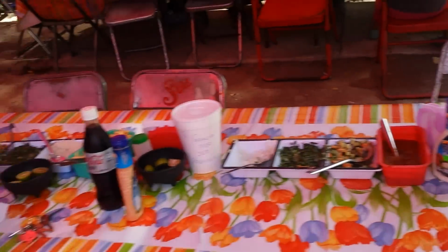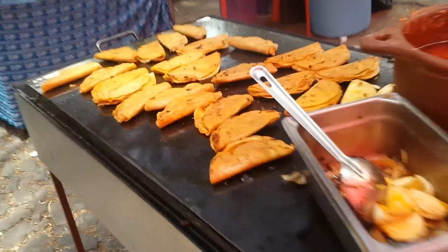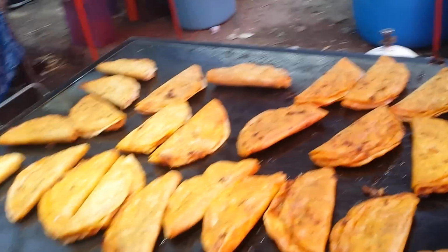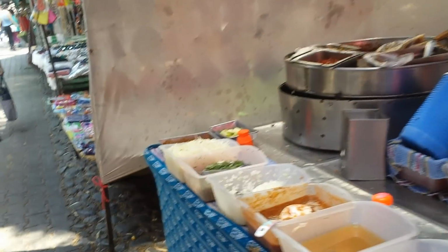And the lunch counter here, you get hungry, want to take a break from shopping, you can sit down and get some really great homemade, home-cooked food, cooked right in front of you. Like here, these tacos are steaming on the grill. And I bet that's hot sauce, it's really hot. And fresh fruit juice to wash it down and cool you off if you get a little too hot.